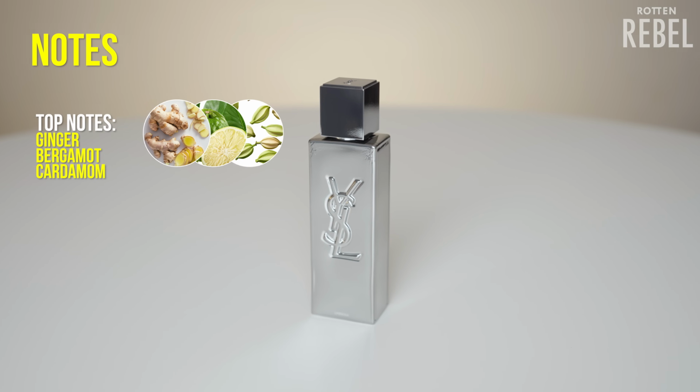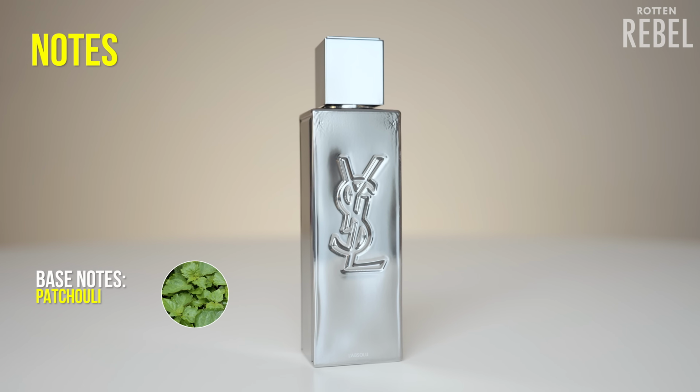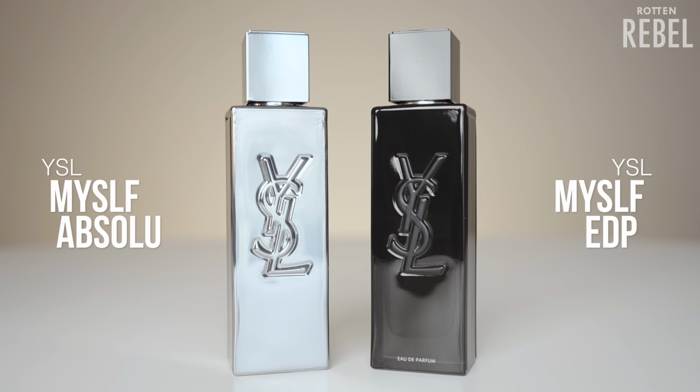We have ginger, bergamot and cardamom at the top, orange blossom at the heart of it, and patchouli at the base. So it seems like they kept the base DNA, i.e. the orange blossom and the patchouli and the bergamot from the original, but added ginger and cardamom.